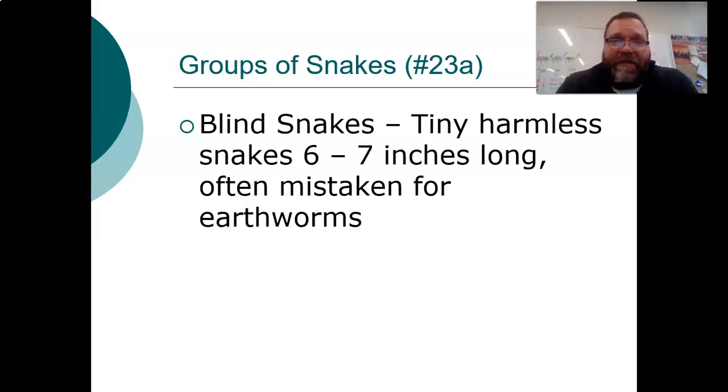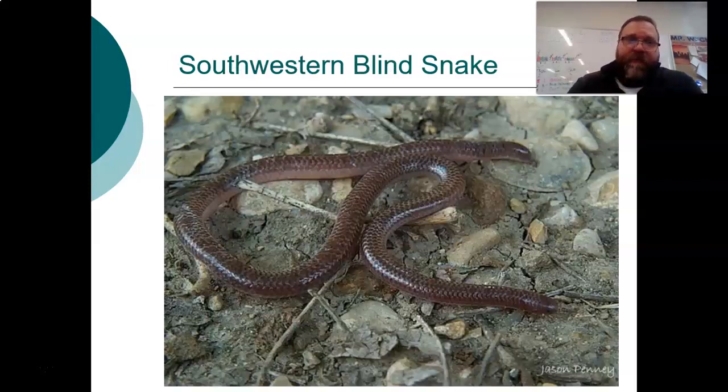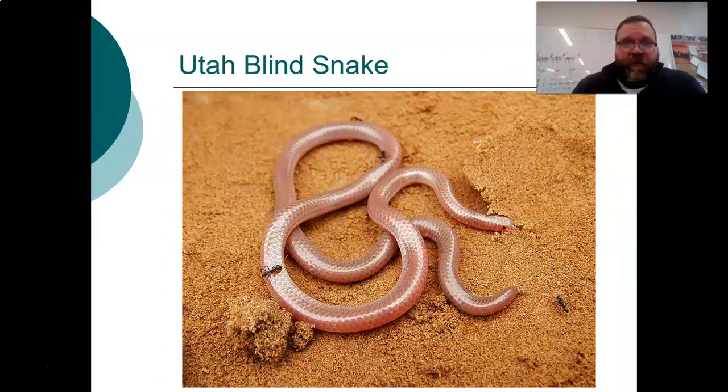The first group is called blind snakes. They are tiny, harmless snakes about 6 to 7 inches long, often mistaken for earthworms. Here's an example of the desert blind snake, southwestern blind snake. You can see that they're not earthworms because they definitely have scales. The Utah blind snake, again, get an idea of size with that ant on it. They're very small, often mistaken for worms, but they're much, much longer.